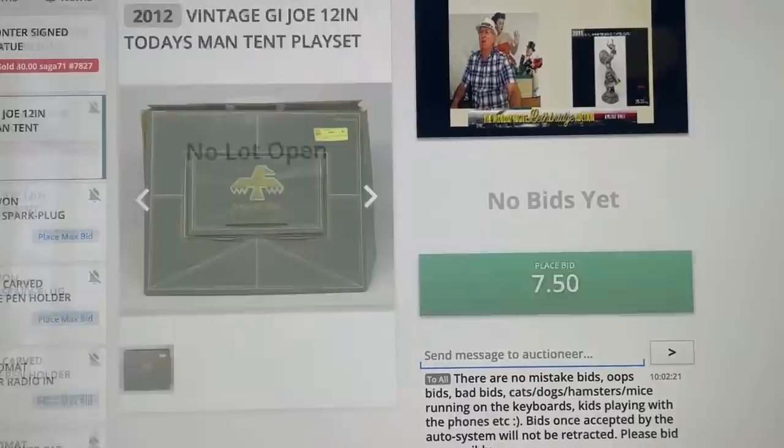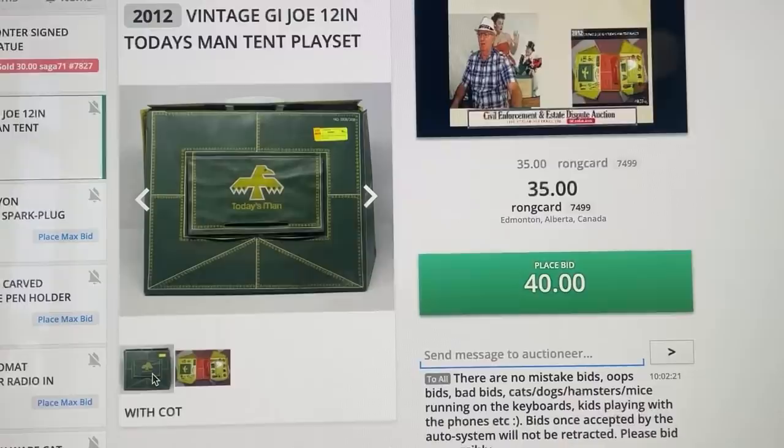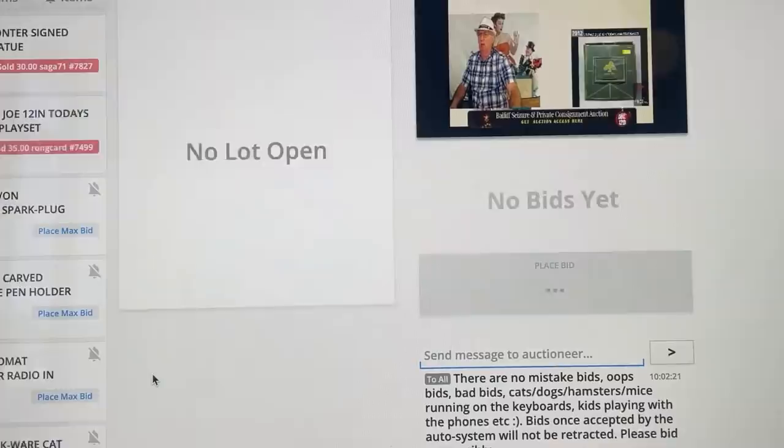Oh, this was kind of a cool thing. Back in the 70s, G.I. Joe, when it was called Today's Man, they had to call them action figures and not dolls, so the boys wouldn't mind playing with them. Here's a fun fact. Prior to World War II, pink was actually considered a masculine color, and blue was considered a feminine color. And it wasn't until really after the Second World War that it switched.